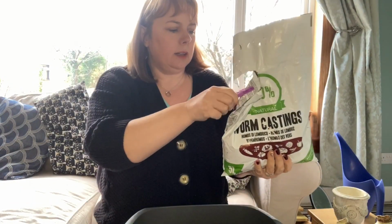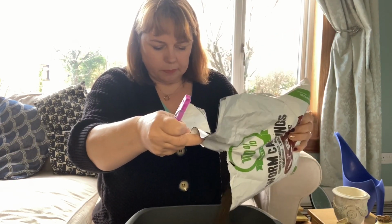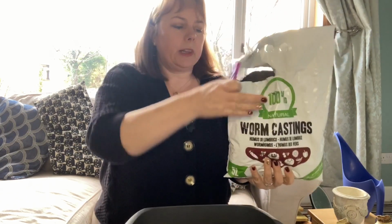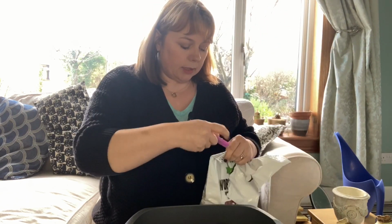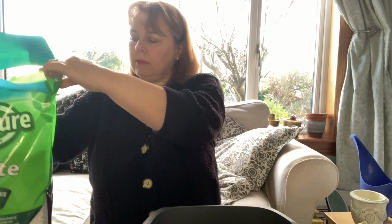Worm castings. This is very nutritional for bulbs, and even though they don't require food in the beginning, because all the energy they need is in the bulb, it's afterwards when they're photosynthesizing, they've thrown up all those lovely leaves, that's when they need to be fed so they can get all the energy back in the bulb, make it bigger, make it stronger for next year. And I also add a bit of perlite. Perlite's great when you don't want a plant to get waterlogged. It creates those little pockets within the structure of the compost that allow it to drain well.